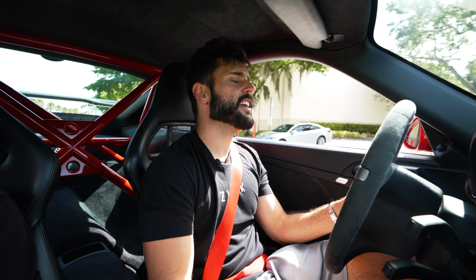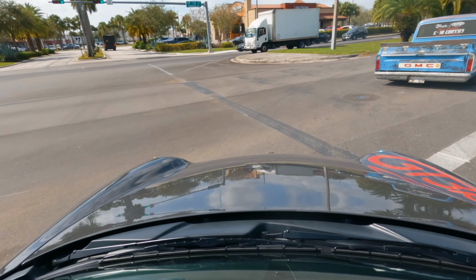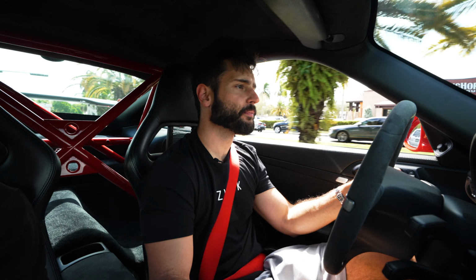even at 40 miles an hour, the car is a tremendous experience. It is so much fun to drive in a city, go light to light, revving it out.